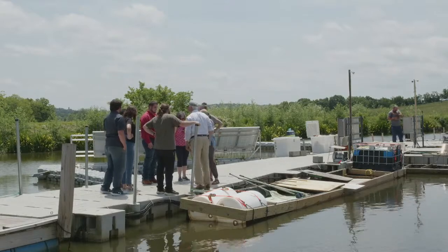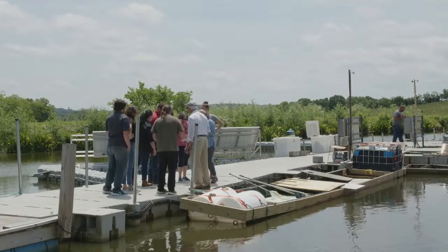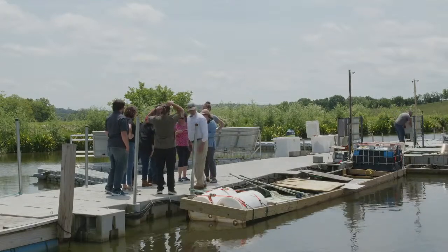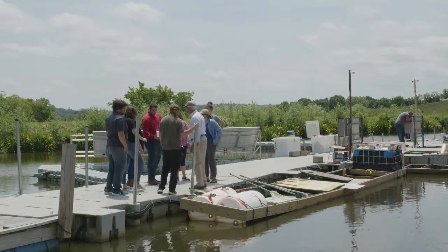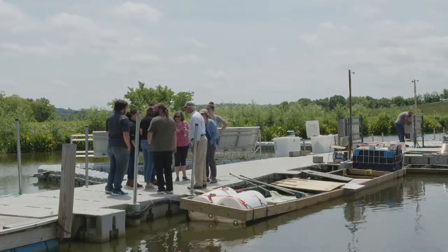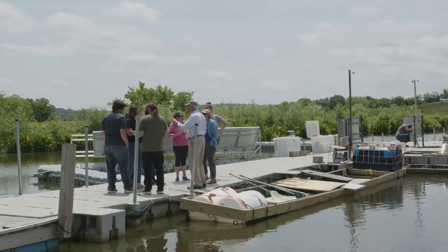Oh my God. Are these the ones that we spawned earlier this season? Yes. Oh, that's awesome. They've already gotten that big? Yes. Yes, I just changed the mesh size to 1/4-inch mesh. Paddlefish. They call it spoonbill catfish. It's not a catfish. It's more like a sturgeon.